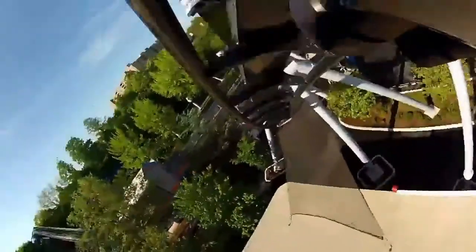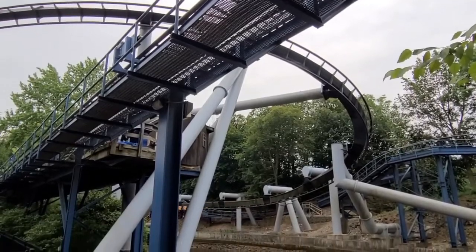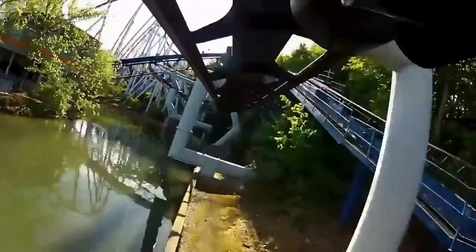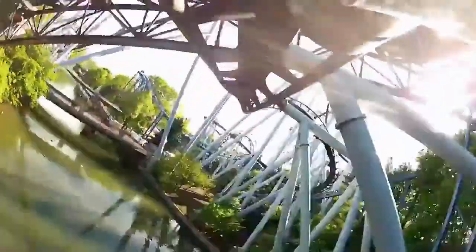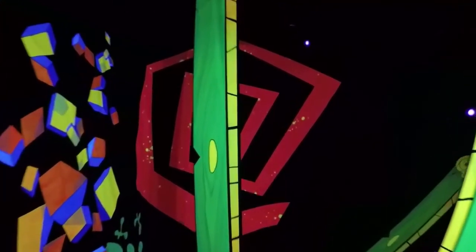Now, Laugh Track is the park's indoor spinning coaster, and it can get some extremely long wait times because it's the only coaster at the park that's indoors. And since it's pretty cold, everyone's gonna be on Laugh Track. Even if it's not cold, though, Laugh Track always has a long line.